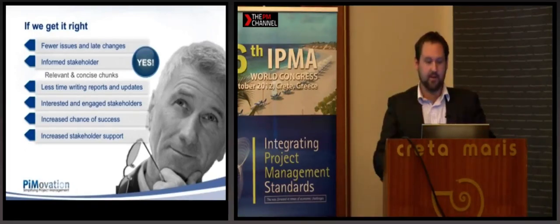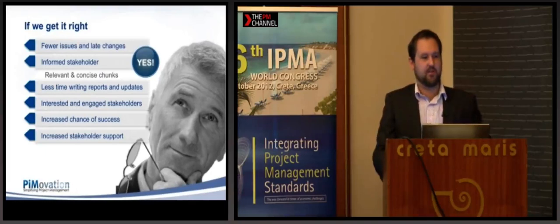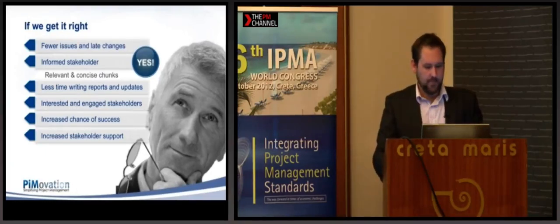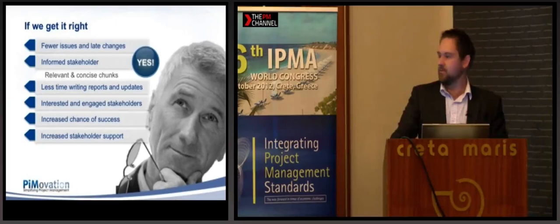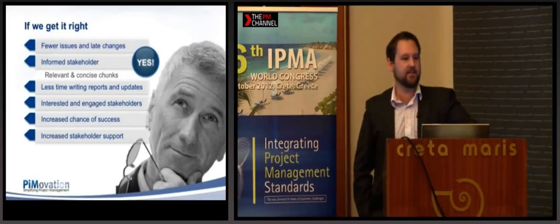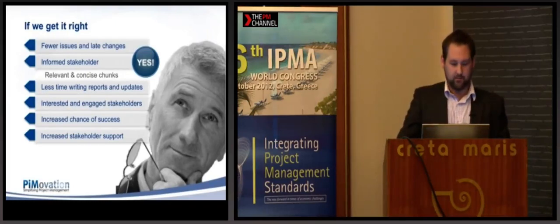and that hopefully will get us informed stakeholders. We do that by sending out only relevant and concise bits of information targeted to each stakeholder. Less time writing reports and updates, and we get interested and engaged stakeholders. So these are the wins that we get by using cloud-based technology. And then there's an increased chance of success, particularly in the reduction of perceived failure from lack of communication. That's really the goal.